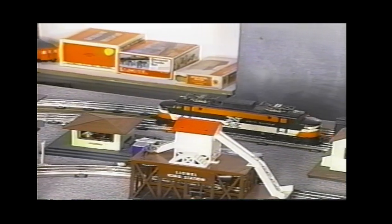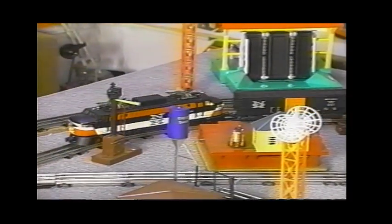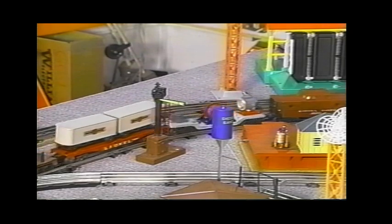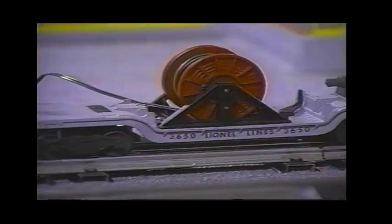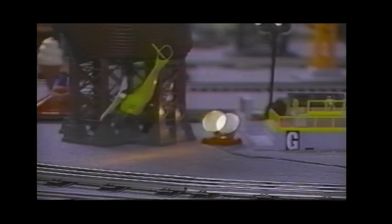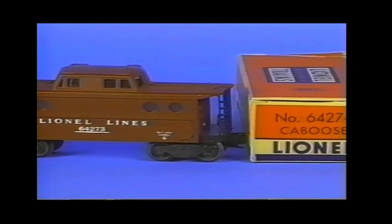The new 2350 New Haven Electric pulled two five-car freights. Set 2259W included the new 3650 Searchlight extension car. The action was pretty neat, as the Searchlight could be extended by unraveling the plastic simulated cable. The caboose in this set was a 6427-1 with the suffix on the box only.